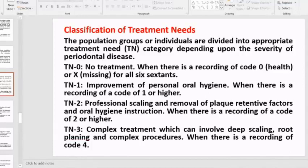I have a question. Should we use the hand instrument or the chair unit? We have two instruments. Sometimes we use the sonic or ultrasonic. Should we use both? No, it depends on your experience.